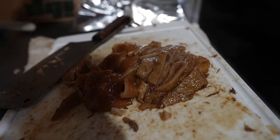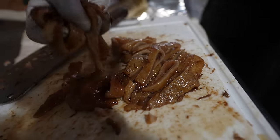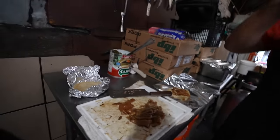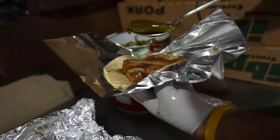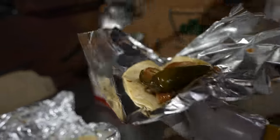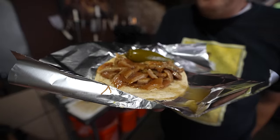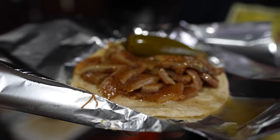And my dad always said, no, you don't want the meat too choppy, you know? You want the person to be able to bite it. So every bite, you're getting more of a kick, you know? Look at the color. It looks almost caramelized. It's tender, it's juicy. Jalapeno ready to be squirted on top.